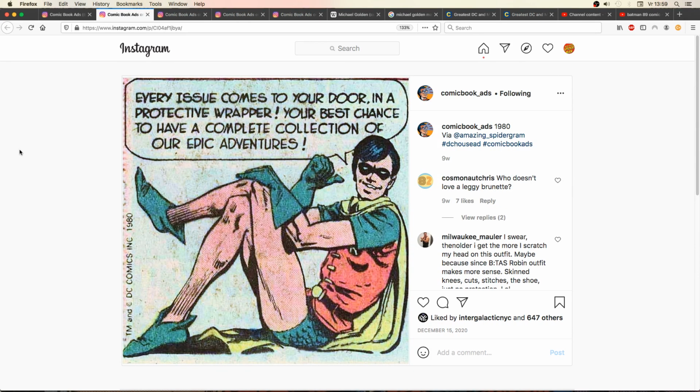And this is a DC Comics house ad. Every issue comes to your door in a protective wrapper. Your best chance to have a complete collection of our epic adventures, Robin says here. And in the past, I know comics were sent out folded. So they came in folded in your mailbox, which was terrible because you always had a line in the middle of the comic. Later they sent out the comics flat. I think with a board maybe behind them, so they would at least not be folded.